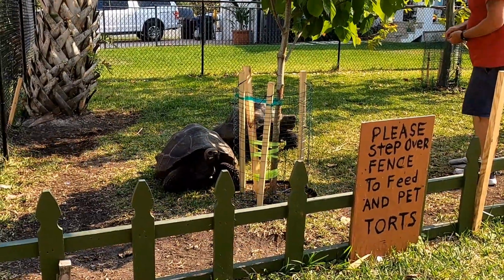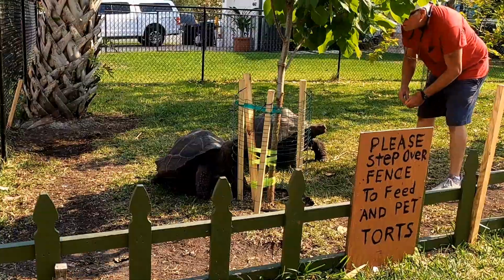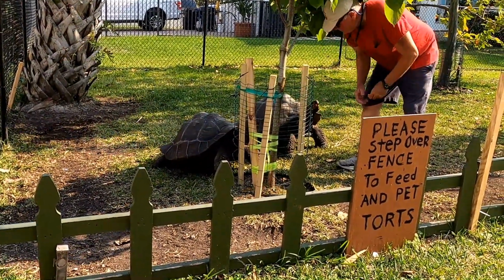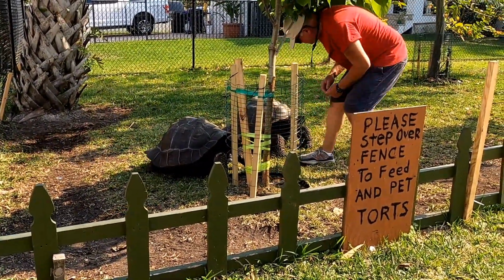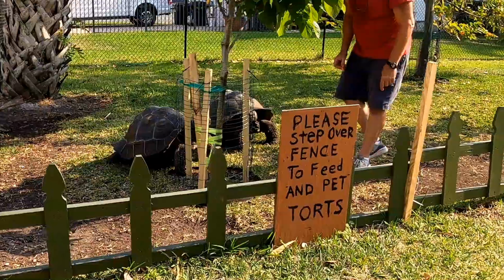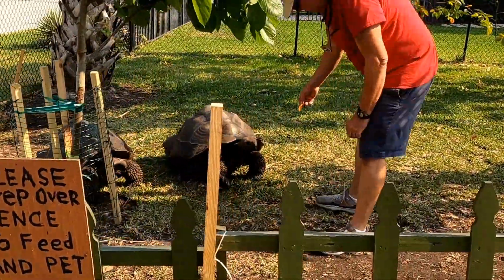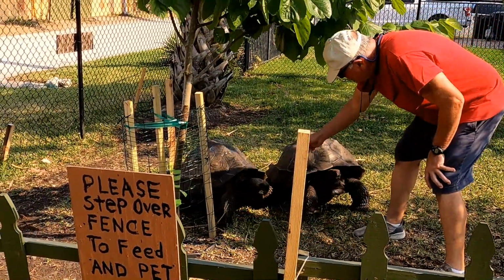Martin feeding the tortoises. There is a sign that says you can feed them carrots and cucumbers and different things, no fruit. So we went and got some carrots at the store so we could feed them. They seem like they're pretty happy about it.